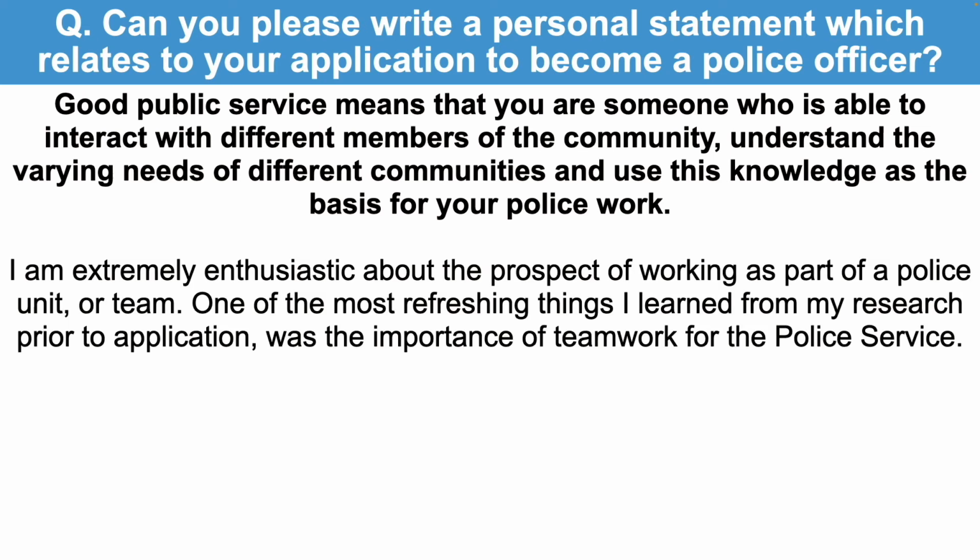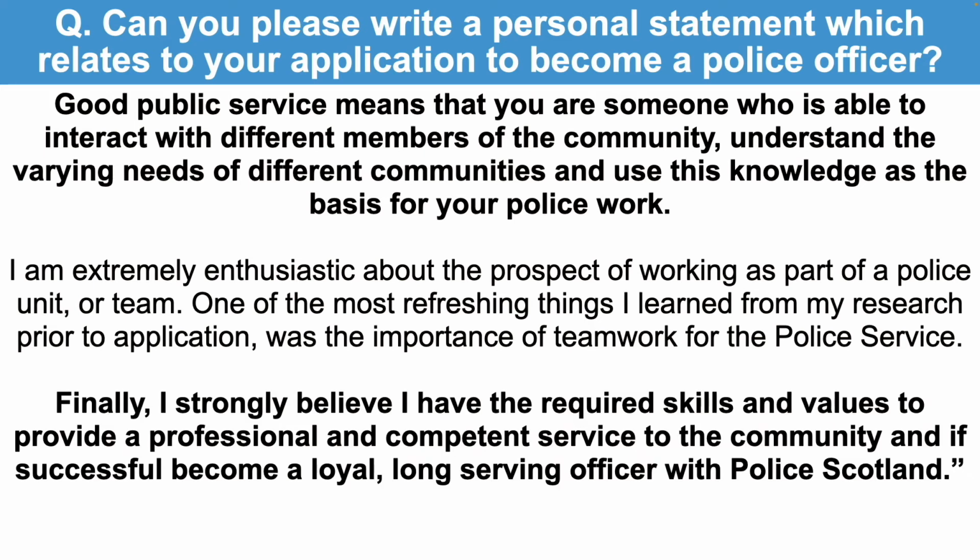I am extremely enthusiastic about the prospect of working as part of the police unit or team. One of the most refreshing things I learned from my research prior to application was the importance of teamwork for the police service. Finally, I strongly believe I have the required skills and values to provide a professional and competent service to the community, and if successful, I will become a loyal, long-serving officer with Police Scotland.